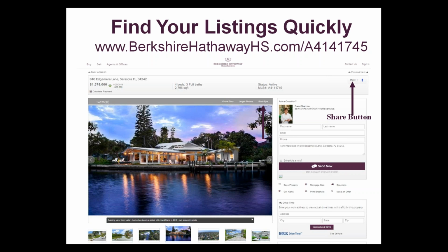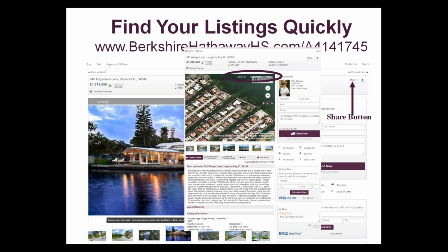BerkshireHathawayHS.com/MLS number, find the property, and click on that share button in the upper right-hand corner and share it on your social media site. Not only do you want to share it on your social media sites, but you also want to encourage your sellers to do the same. So they share their property with you as the listing agent branded on their Facebook or Twitter account.